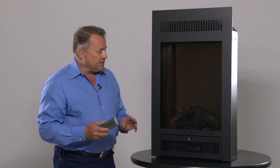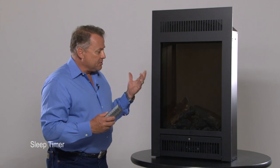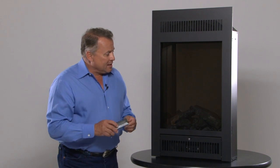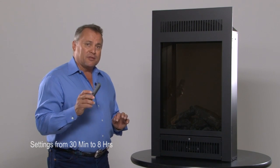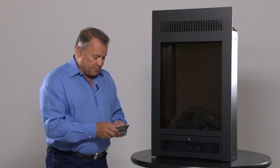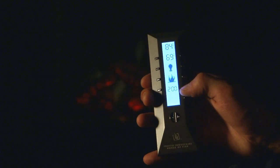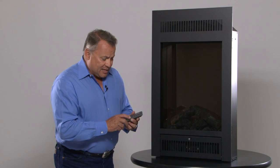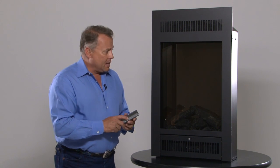I really like this next feature. It's a sleep timer. If you've got the unit on in your bedroom, you can set from between 30 minutes up to 8 hours of time where you want this thing to shut off automatically. Just program it in. As that counts down, it shuts the entire unit off when it reaches 0. And again, this doesn't work unless you program it. It's got a 0 setting on it.